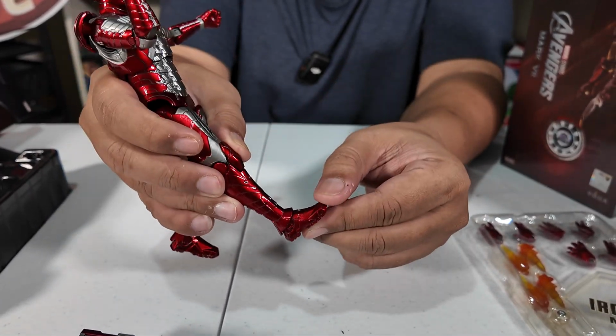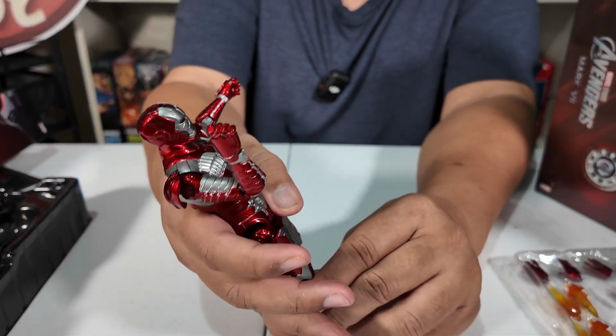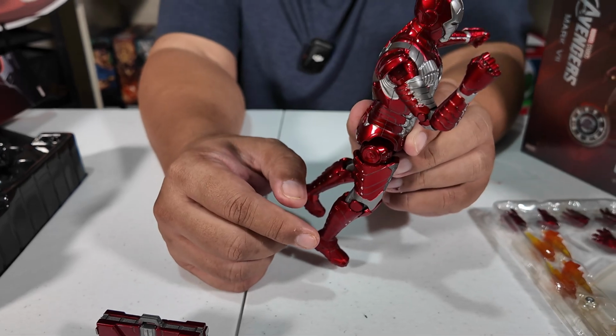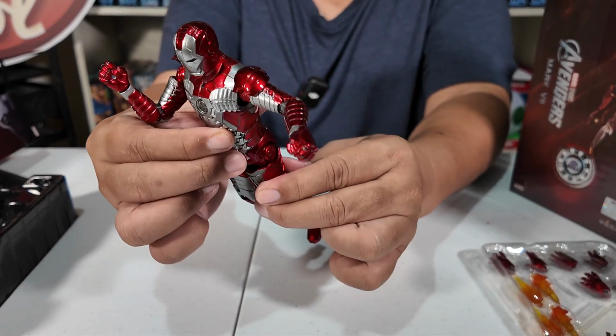Foot-wise, as usual, very minimal ankle twist, ankle movement, ankle hinge, just right. But this is the part that worries me. It doesn't normally do that. ZD Toys have normally been well made to the point that they're pretty sturdy even for its price. Let's look at the other one.